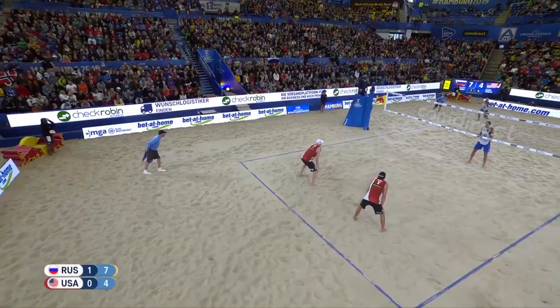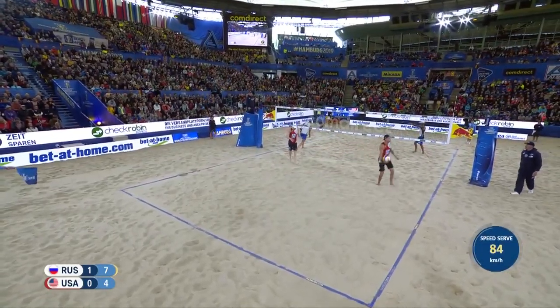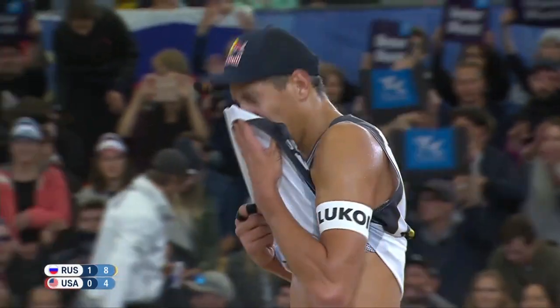Three clear now, Russia, having won the first set 21-13. Stoyanovskiy with another very good block. That's his third block of the match.